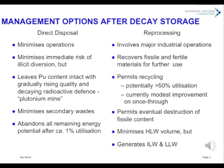Reprocessing, on the other hand, is a major and expensive industrial operation. It recovers fissile and fertile material for future use, although they require fast reactors for full utilization. In thermal systems, the improvement is limited. It permits the eventual destruction or degradation of weapon-usable material. It minimizes the volume of high-level waste, but produces a great deal at lower levels.